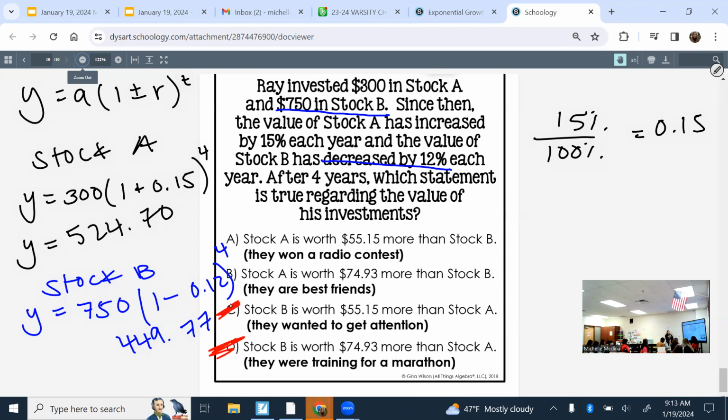And then to figure out how much more, what math do I need to do? You need to subtract them. So I'm doing 524.7 minus 449.77. And it's $74.93 more than stock.